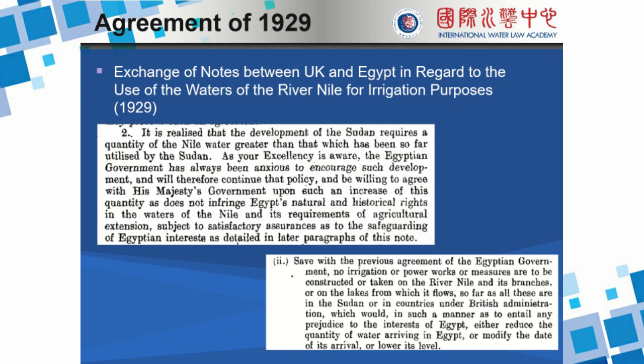Then in 1929, an exchange of notes was agreed upon between the United Kingdom and Egypt, very briefly after the latter gained at least partial independence. So this is an agreement between UK, acting on behalf of Sudan, and Egypt. It did not, and that's really important to realize, it did not involve Ethiopia. Ethiopia was not a party to this exchange of notes.